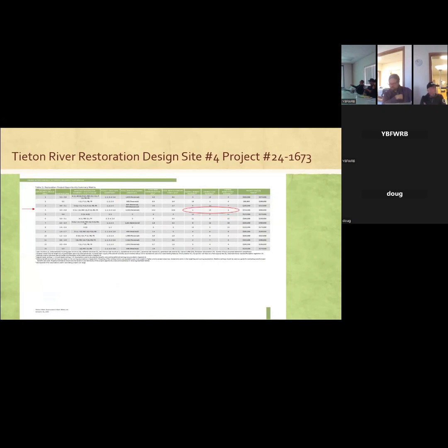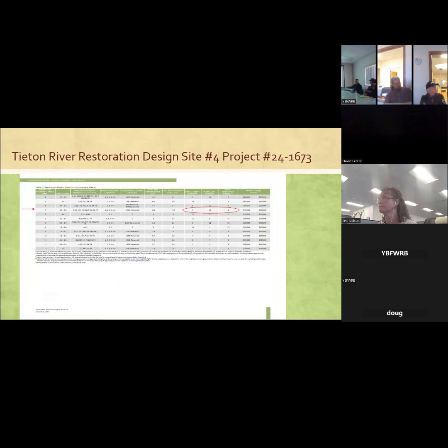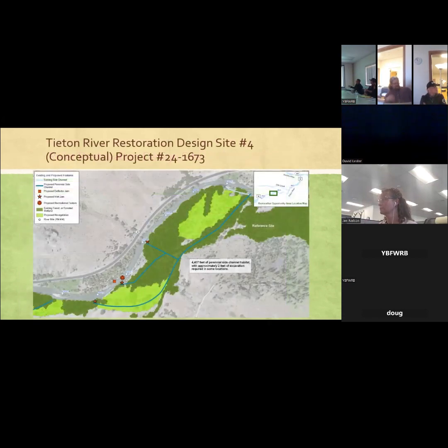And I'm going to point out, this was in 2016. At the time, the engineer's estimate of 725 to 950, we were like, so expensive. And it's actually within that range, and this is 8 years later. So this was the conceptual design from the assessment.